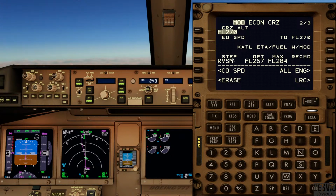Okay, we can select what kind of step we want. If we want it showing the RVSM levels or by 1,000 and 1,000 feet, we can select 1,000 as well. Or if we don't want any kind of step, we can set 0. It doesn't show any step then, or R, it brings back to RVSM. So then with this information, we have the optimal flight level, should be flight level 267. The maximum is 284, and the recommended is 270.